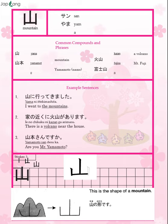Alright, yama ni itte kimashita. I went to the mountains. Ie no chikaku ni kazan ga arimasu. There is a volcano near the house.